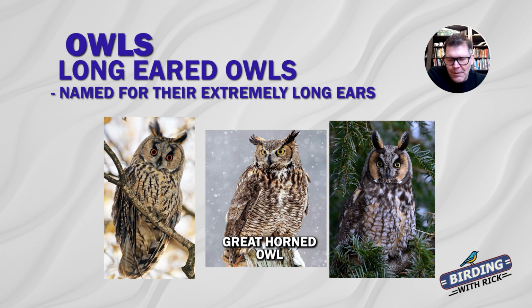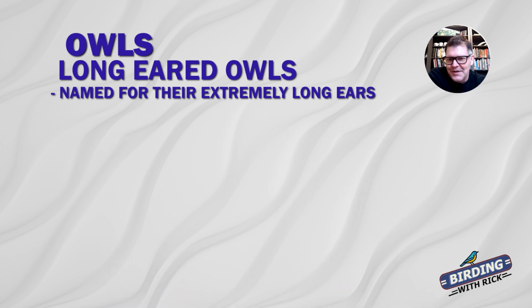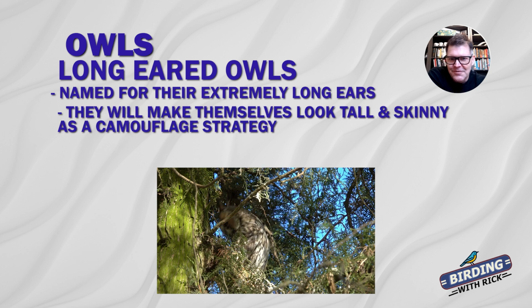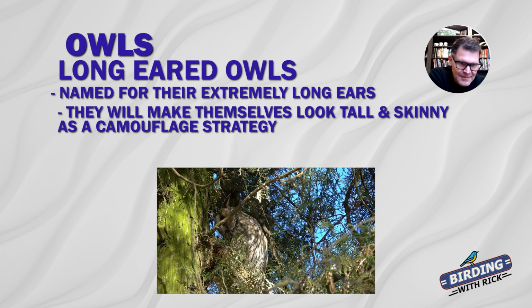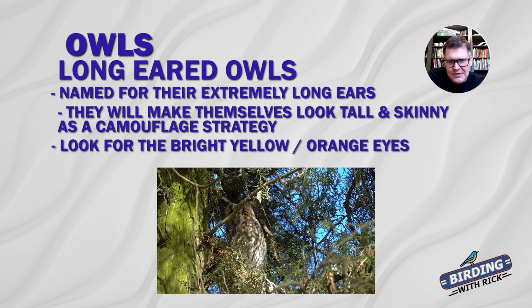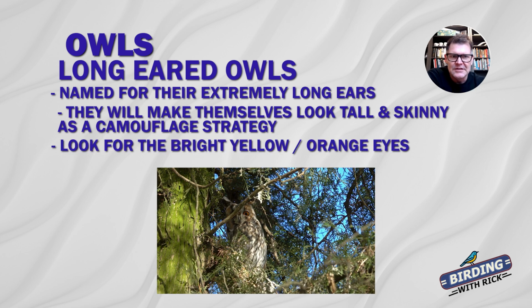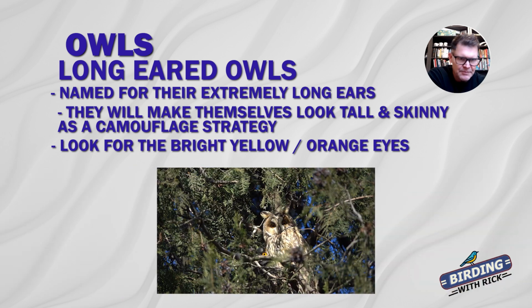Great horned are much chunkier, fatter. The long-eared are kind of tall, skinny birds. And they flatten themselves and look even skinnier and taller when you've discovered them and they know that they've been found. Also look for the yellow eyes. Sometimes it looks orange. But long-eared owls, they also love pine trees.